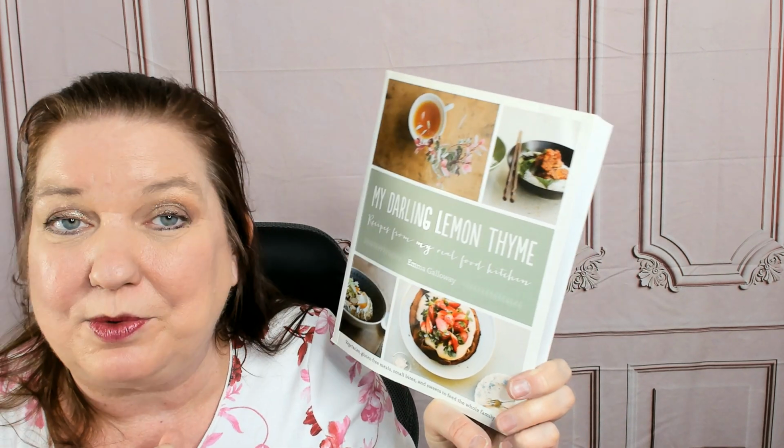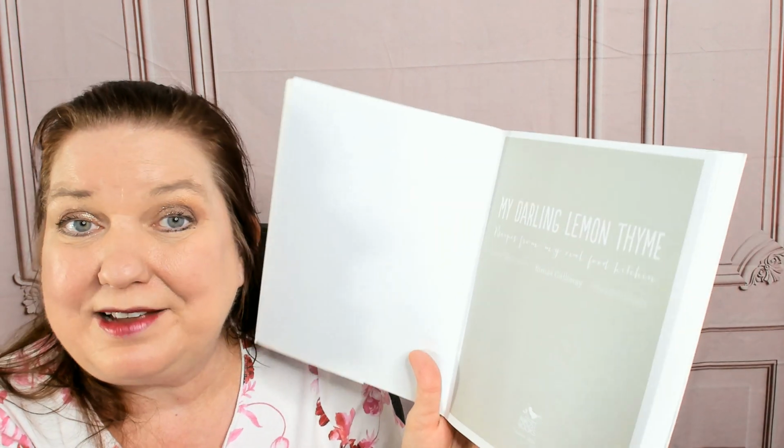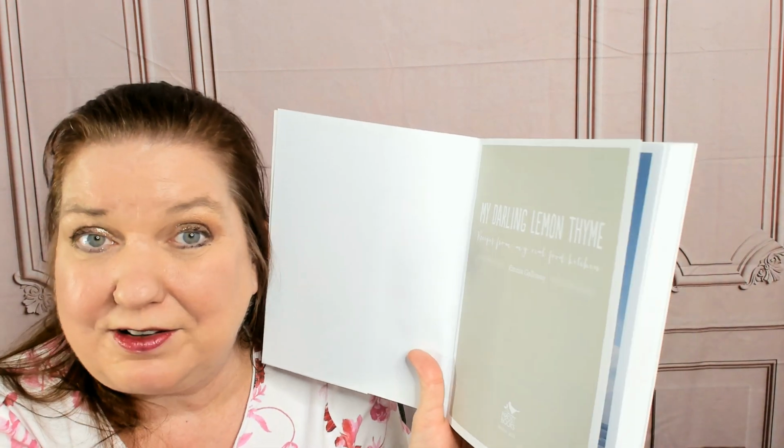I just picked it up at a used bookstore, but I think this is brand new and not used. Recipes for My Real Food Kitchens by Emma Galloway, who grew up in New Zealand. Vegetarian, gluten-free meals, small bites, and sweets to feed the whole family. Let's take a look. I noticed that for 2014, this has stunning photography. Roost Books was the publisher.